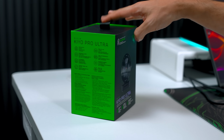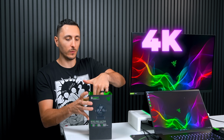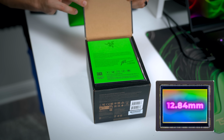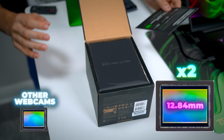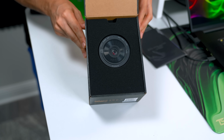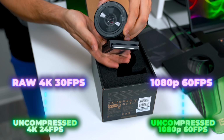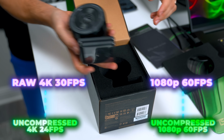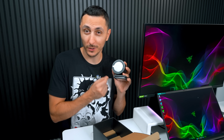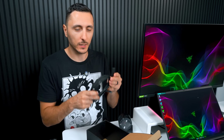So let's start with the Keo Pro Ultra webcam and unbox this real quick. So this is actually able to shoot in 4K resolution thanks to its ultra large sensor. 12.84 millimeters to be exact. That's like over 2 times larger than other webcams to capture in more light. And this is able to convert raw 4K 30 FPS into uncompressed 4K 24 FPS or 1080p 60 FPS into uncompressed 1080p 60 FPS. Obviously the Keo Pro Ultra sounds really good on paper, but how is the actual video quality? Let's go ahead and plug this in and take it for a test drive.